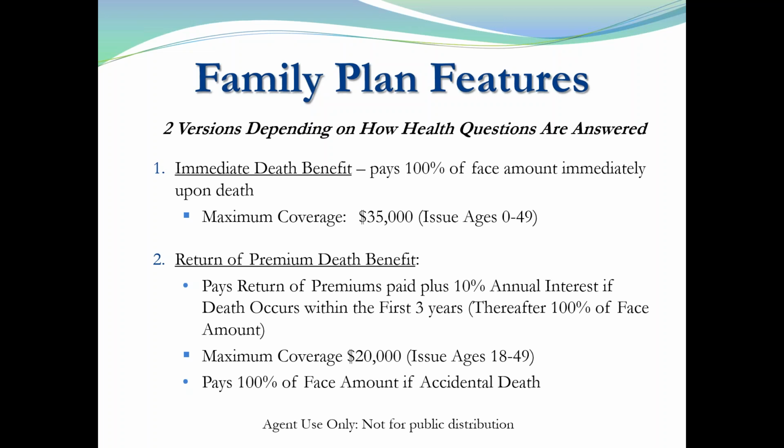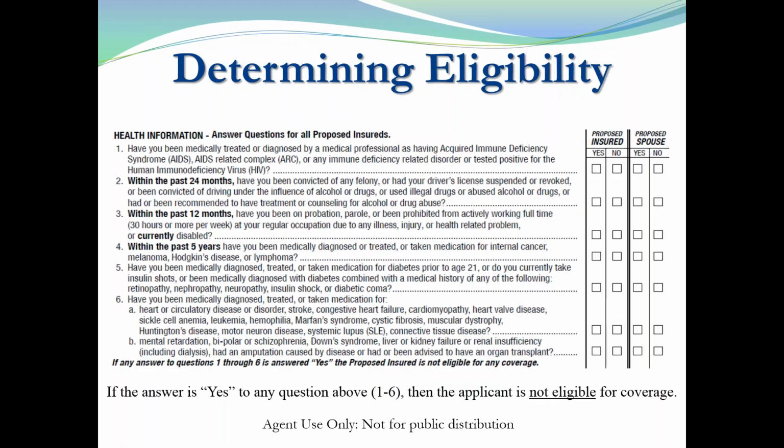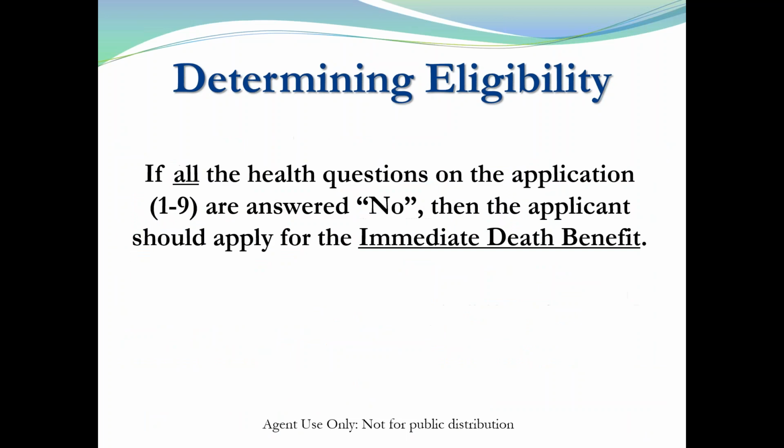On this particular product, there is no phone interview. Same medical questions as pretty much every other product out there. Have you been treated, diagnosed, or have AIDS, ARC, your basic questions? If they answer yes to any of these questions, they are not eligible for this particular product. And then 7 through 9, if they answer yes to 7 through 9, they can get the return of premium death benefit only. If they're all no, then you're good to go for the immediate death benefit.